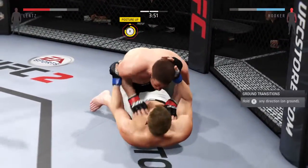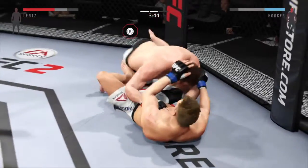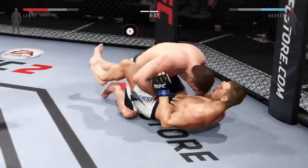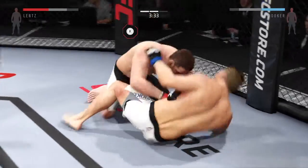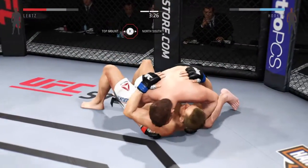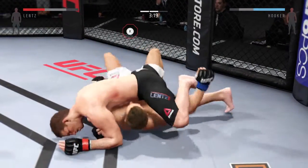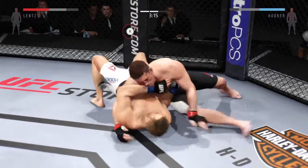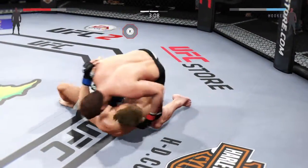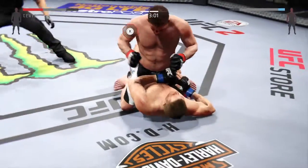You're in half guard, you're all good there. In full guard now. Joe, he's showcasing some great movement on the ground. Lentz gets it back to side control. Joe, he can finish the fight from here. Lentz gets back to side control. There he goes, back Joe to mount again. 3 minutes.